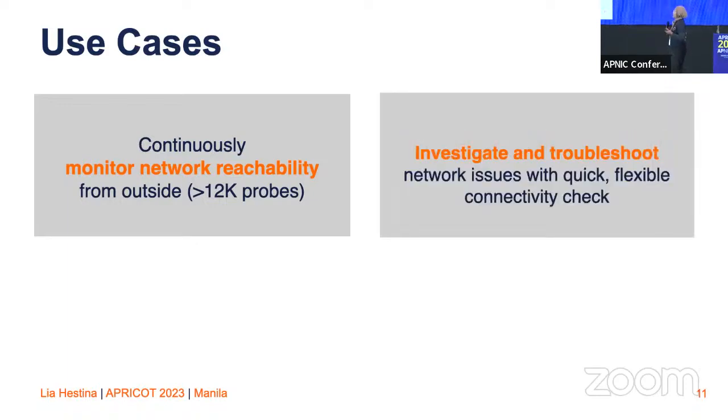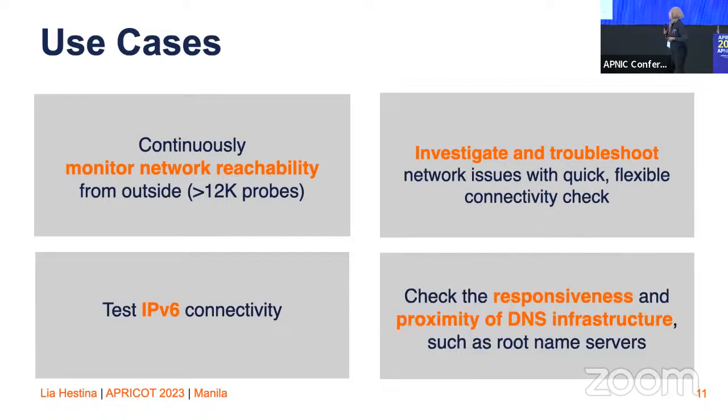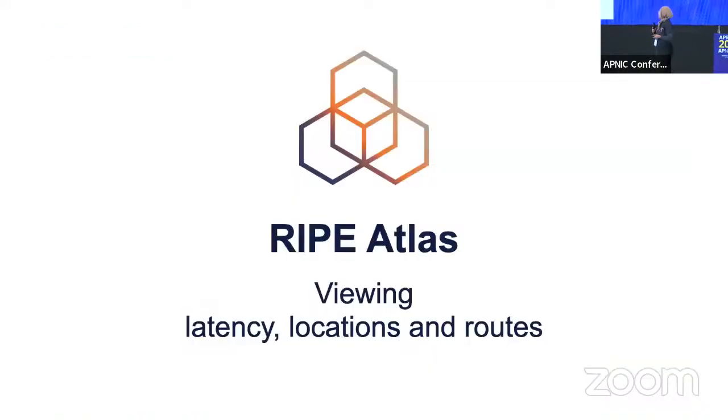And people use RIPE Atlas to investigate and troubleshoot network issues, and to test and compare IPv6 deployment and connectivity. The other thing that you can do with RIPE Atlas is check the responsiveness and the proximity of DNS infrastructure, such as root name servers.